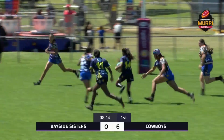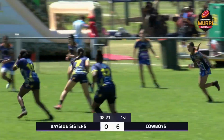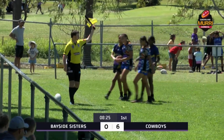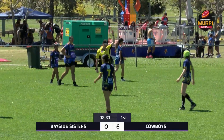As we see the Cowboys now trying to get some more points on the board. Good hold up ball and running hard and doing very well there, number 14, Turpin, I should say, and she's done well. Ball kept alive. To ground, unfortunately. That was passes there from Orchard, and goes astray, and Bayside Sisters let off.